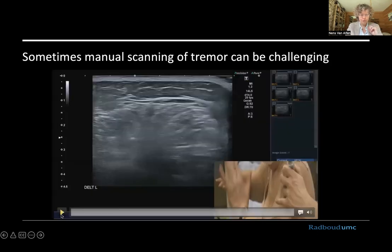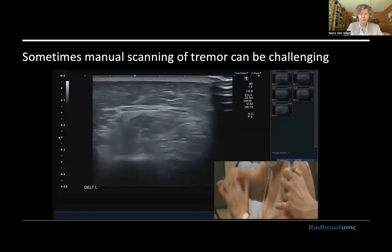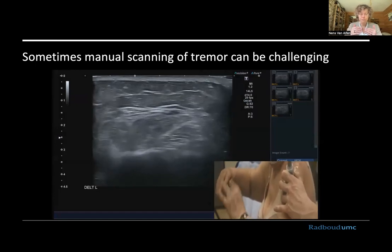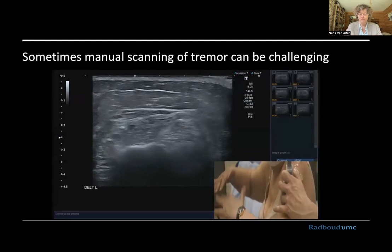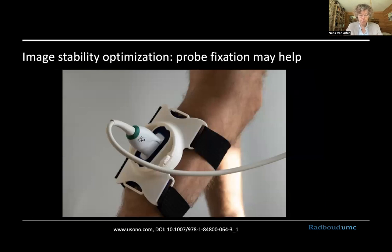Manual scanning can be a bit of a challenge. So this is a patient with a dystonic tremor, quite severe, and you can see my hand trying to hold the ultrasound probe still over the deltoid, but because the movement amplitude is so large, it's actually quite difficult to keep a fixed position there and not compress the muscle or hold it in place, because that's not what you want either. So this is kind of tricky. And what might be helpful is something like this. There is a small startup company, Usono, that makes custom probe fixation devices. So you can attach your probe to, in this case, a leg. They actually use this in people running marathons to look at the fiber direction change and the pennation angles, etc. But something like this might be very helpful if you're scanning a large amplitude tremor.